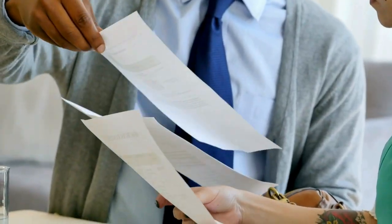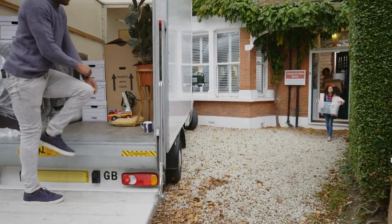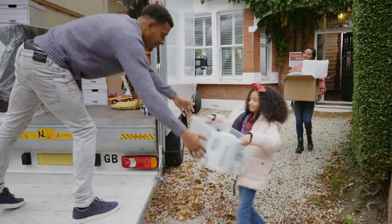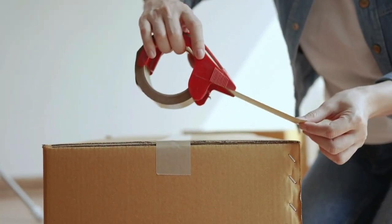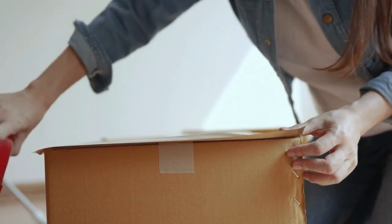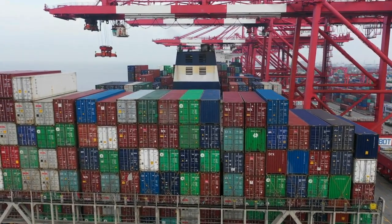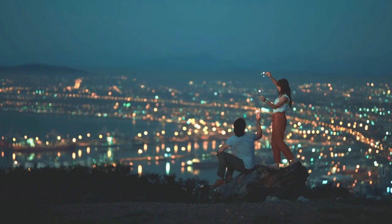When we say we handle your entire move, we truly mean it. Our service covers everything from household items and vehicles to pianos and artwork. Whether you need door-to-door delivery or opt for one of our other service levels, like door-to-port or port-to-door, we have solutions tailored to your needs. Our comprehensive approach ensures that your shipment arrives safely and on time. So whether you're headed to Cape Town or Johannesburg, we're here for you.